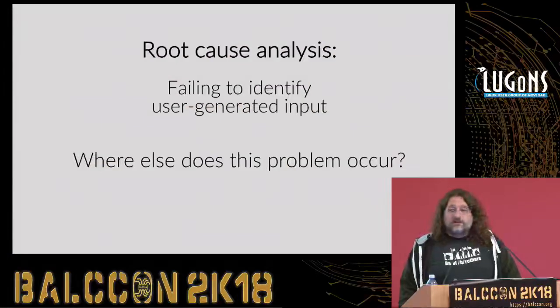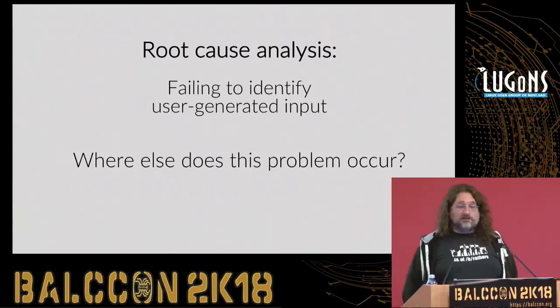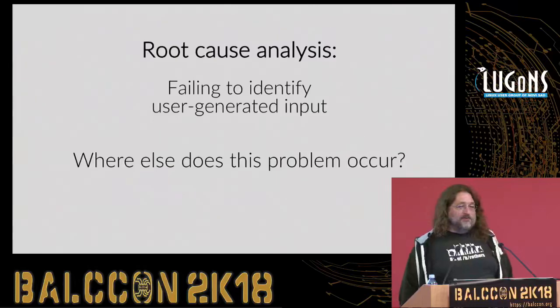Root cause analysis. What is this? This is a failure to identify that what you have in front of you is actually user-generated input. If you're standing in front of the parking garage and nobody else is there, and the camera is taking a picture of you, you have all the freedom in the world to set a scenery. That's basically what I did. The developer assumed everything coming out of their OCR library will be really proper good data, and also took that. There are other places where this happens.